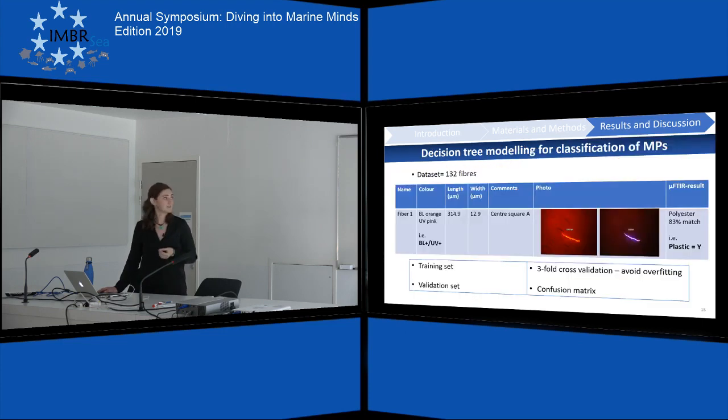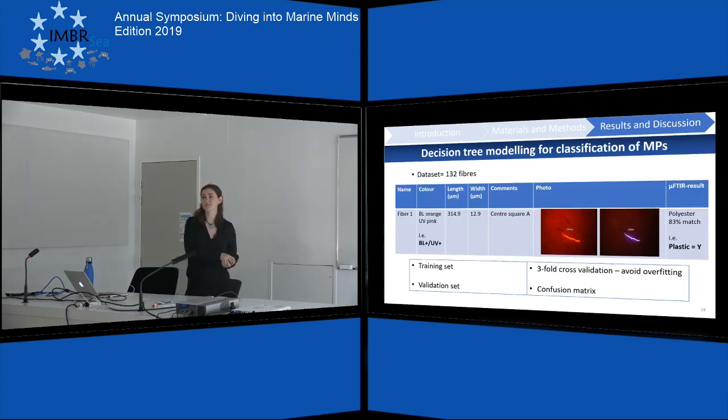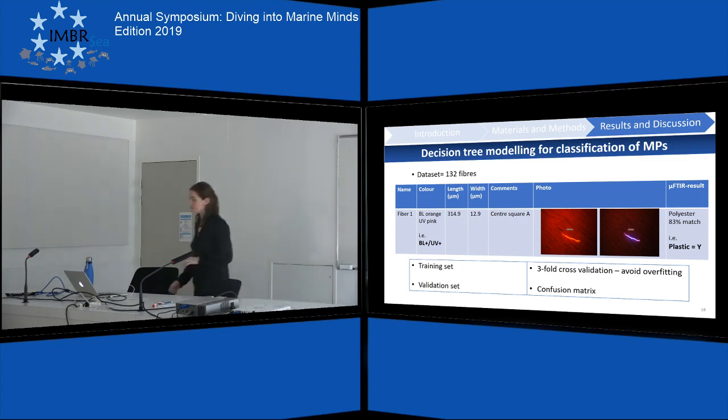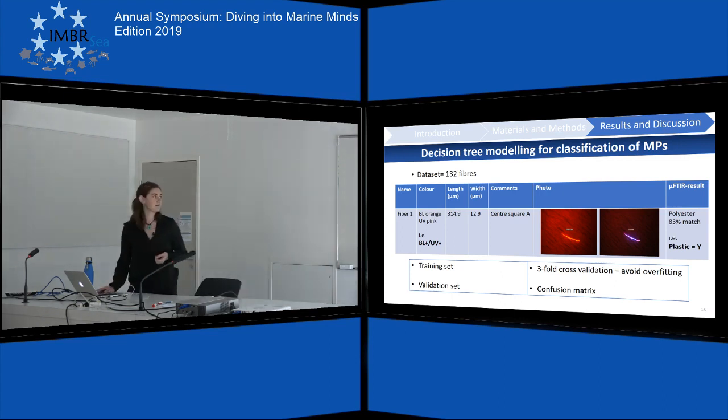So I had to test the hypothesis, so I built a decision tree model. I originally had a data set of 41 fibers when I submitted my thesis, but in the last 3 weeks I've built up the data set to 132. From the things that we recorded, I took the color and the µ-FTIR result, whether it was plastic or not plastic. I used 2/3 of the data set to build the model and 1/3 to validate it, and I did a 3-fold validation to avoid overfitting, and produced confusion matrices for the reliability of the model.